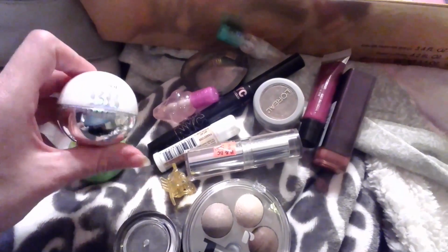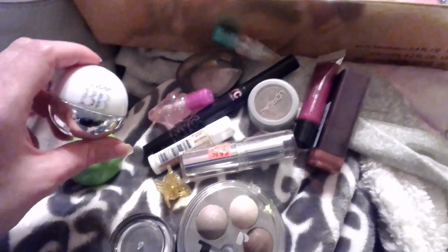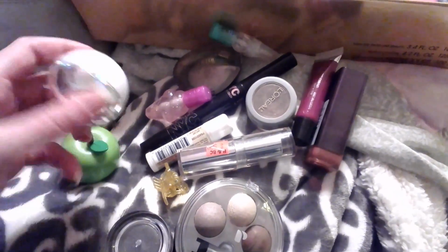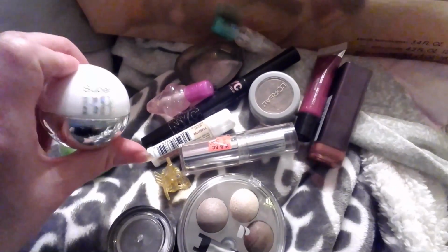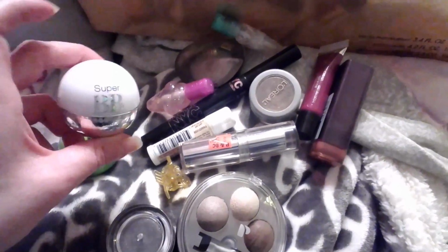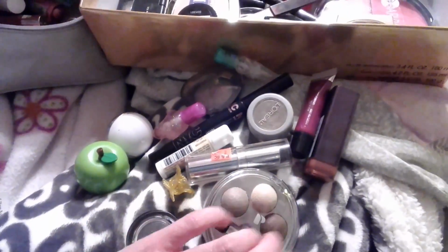This is still good. I'm going to see if my mom wants it. It's just really kind of dry to me. I don't know. I just didn't really like it. It's not glossy enough for me, but it's Resistance Formula, and I didn't really particularly care for the color on me. I got this at Tuesday Morning. So, that's all I'm getting rid of.